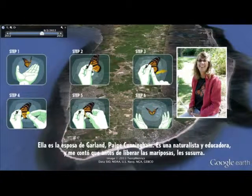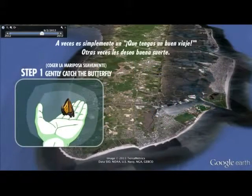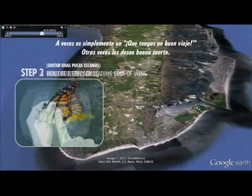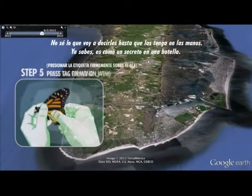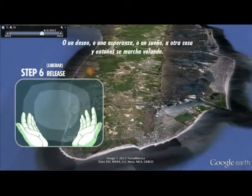That's Garland's wife, Paige Cunningham. She's a naturalist and educator, and she told me that before she lets the butterflies go, she whispers to them. Sometimes I'm just like, have a good journey. Sometimes I wish them good luck. I don't always know what I'm going to say to them until I have them in my hand. It's like a secret in a bottle, or a wish, or a hope, or a dream, or something, and then it flies away.